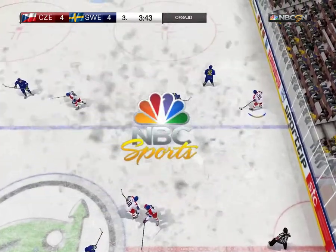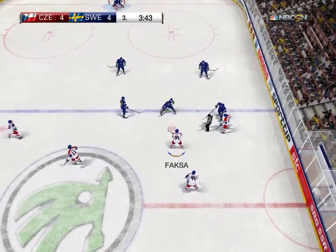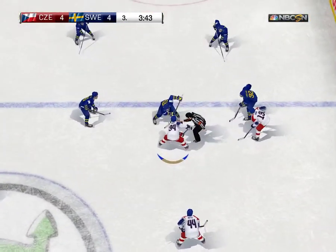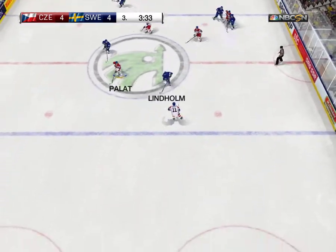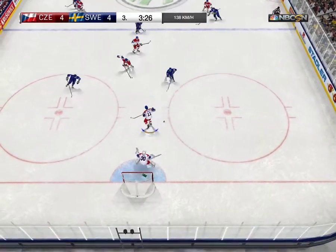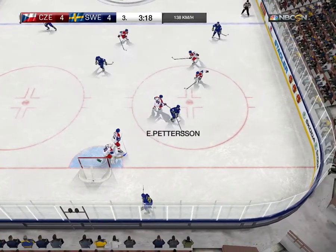Czech Republic called offside once more. They're ready for the face-off. Swedes take possession. It's two on one. Gets away a hard shot. That's in front.